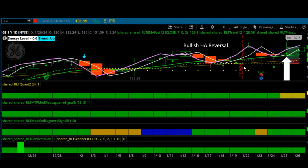This was GE. This is one we took a while back. We had to stay in it a while to make money on it, but this is where we get in. Again, you can see everything went green here except for the long-term trend. But the long-term trend was kind of yellow because it had been chopping so much. But we did get a pop here, and it popped right out of a Heikin-Ashi reversal on this breakout. So the Heikin-Ashi reversal gave us a confirmation of a breakout of this compression. So we took it right here.